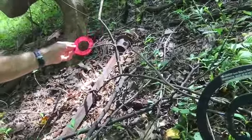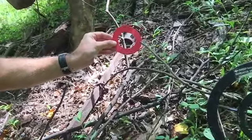This, my red circle over it there, appears to be an old, maybe a vehicle axle from a vehicle. Let's see if we can get some close-ups here. And as you can see, we're in the woods. Oh, yeah, that's heavy. Look at that.